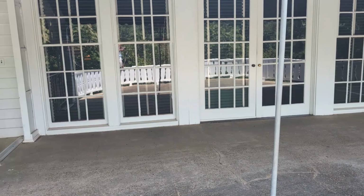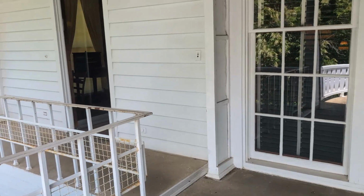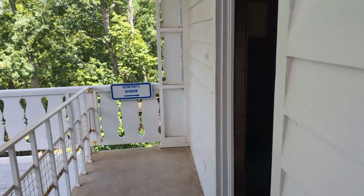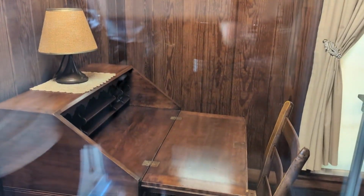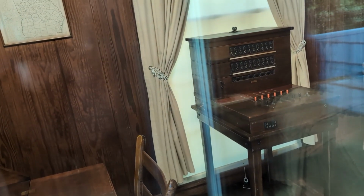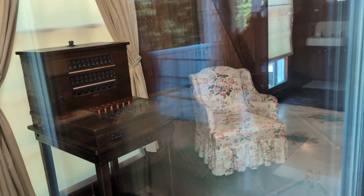These are the back windows. Beautiful. And in here is the secretary's room. We'll walk to the secretary's room. She had a private entrance. And as you came in, you can see her desk. That switchboard was once in the main living room, but they moved it out. There's her chair. A sink in the very back where her bathroom is.